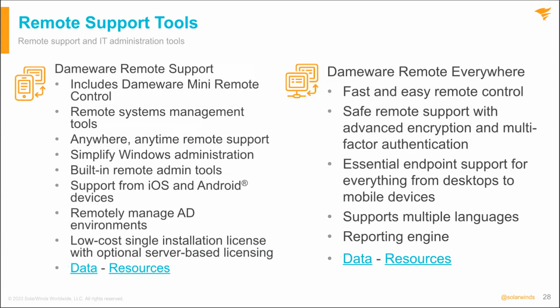We do, now that people are working remote, tools have become very popular, right? Including Dameware Mini Remote Control. Hey, I want to be able to support users from home, supports iOS, Android devices, right? Single installation, great. We also have Dameware Remote Everywhere. So this is really where, hey, fast and easy remote control. People go to a website. It's encrypted, multi-factor authentication, endpoint support for everyone on desktops and mobile devices.